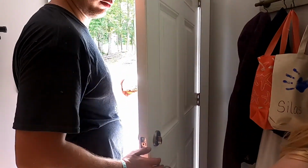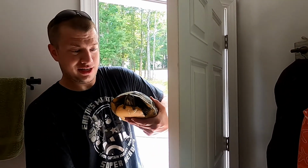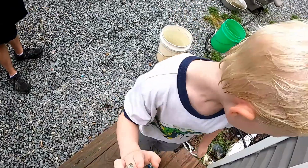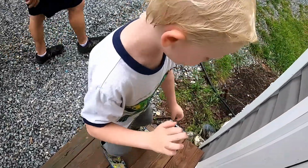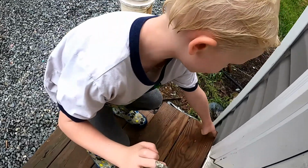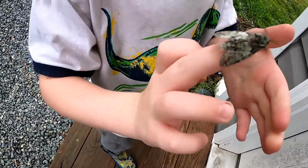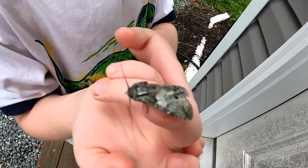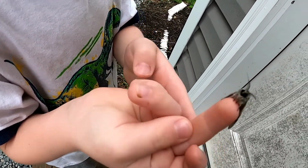His nickname is Mr. B. Dad, I want to see him go out in the sun. Okay. And we're going to stay in here because it's hot. Bye, Mr. Boxy. So, guys, I come outside and I found him right here, and I grabbed him, and we got him on camera. He's adorable.